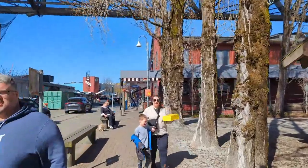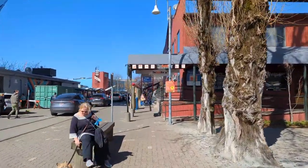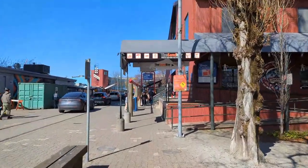And from here you'll see lots of people carrying yellow boxes. Doesn't look like someone got their way. Mom's handling it very well. That's an awesome mom.